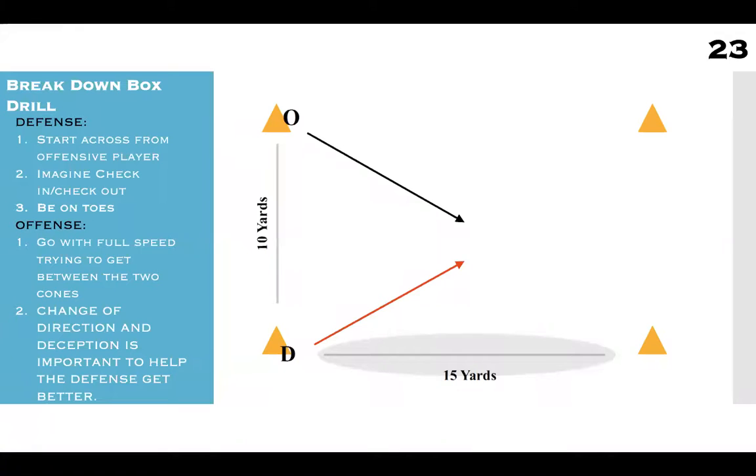Offense, you're going full speed, okay? You're trying to get between those cones. Change your direction and being deceptive is important to help the defense get better. You don't just want to run in a straight line and let them push you off, because in a game, you know you're not going to let that happen. You're going to try to beat the defender to score a goal. So we'll go ahead and watch a video of what that looks like here.